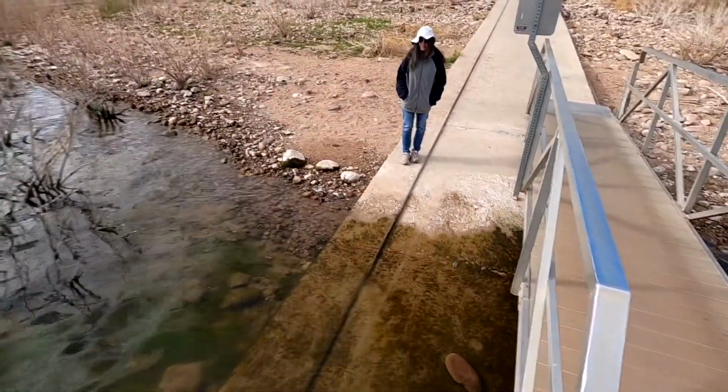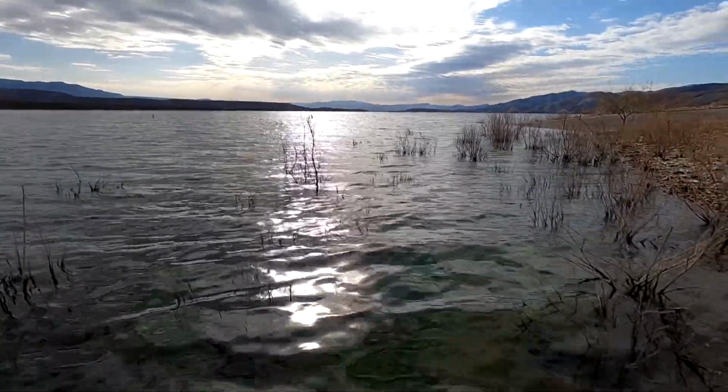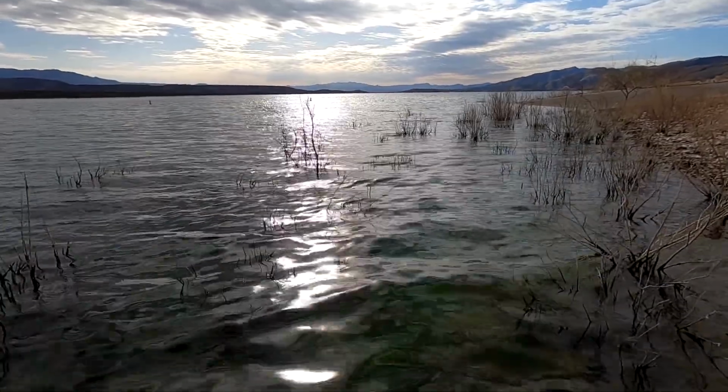Yeah, calm. Ready to head back to the camper? I'm ready. We're ready to head back. It is peaceful out here.